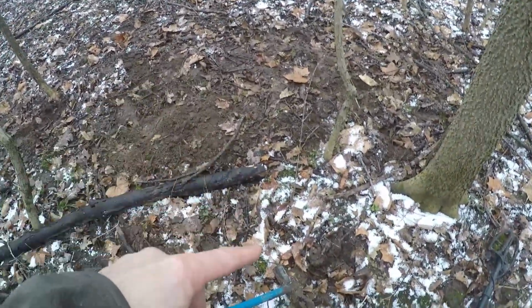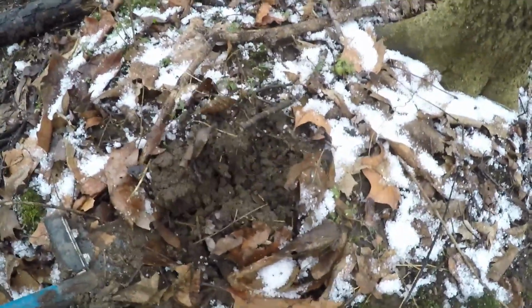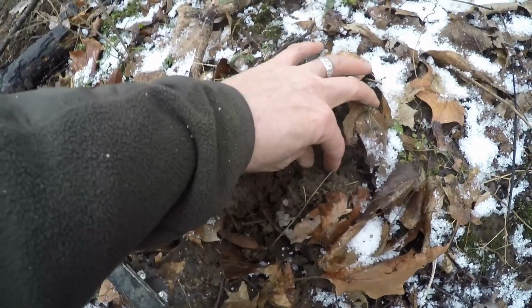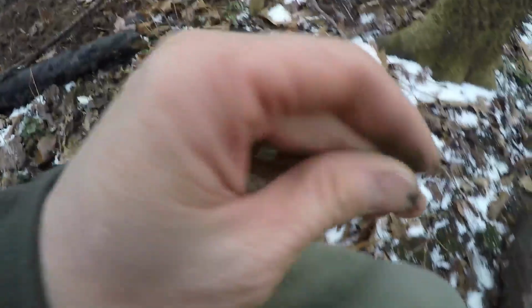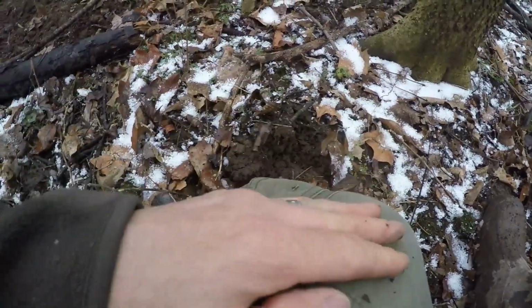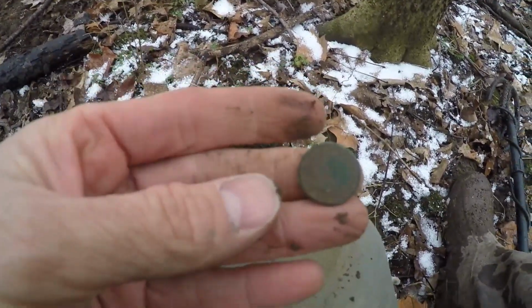But right over from it, hit something. And I just pulled, just prying it up. And I can see right now, there's something round right there. And that has got to be, yeah, I can tell by the color, that's an Indian. Yep.